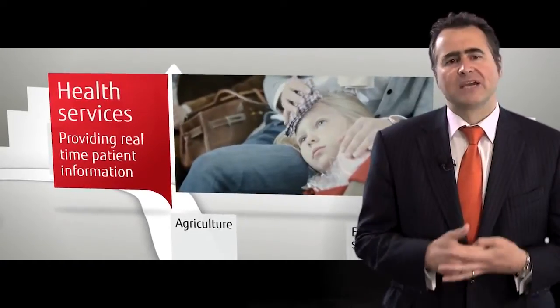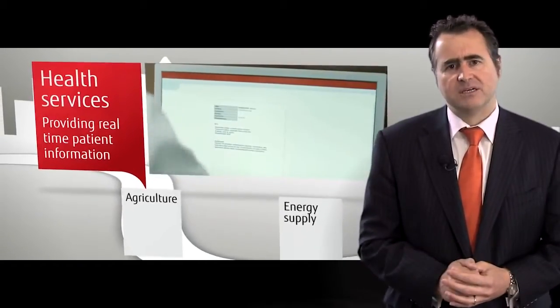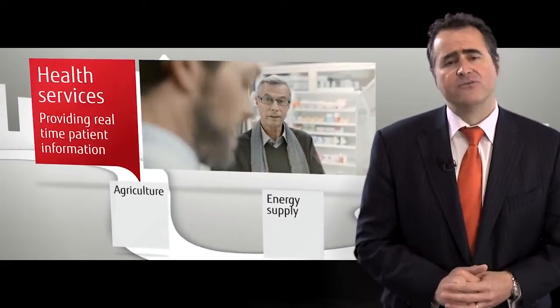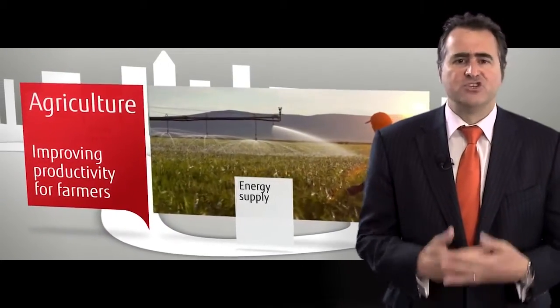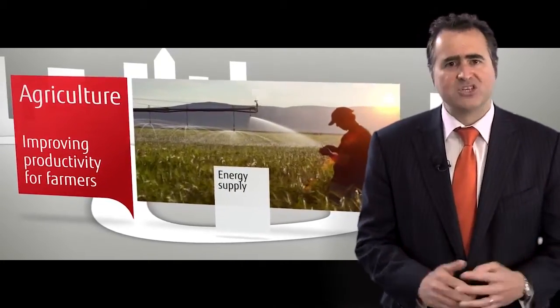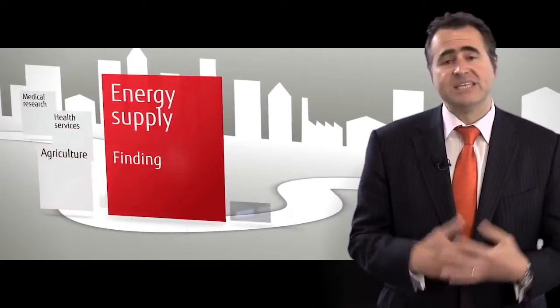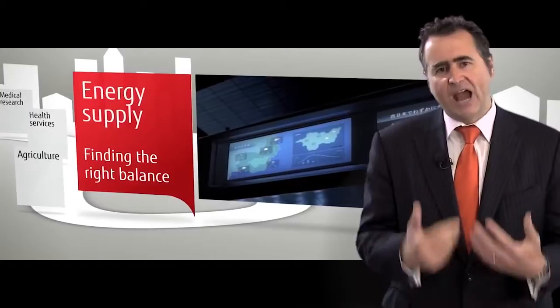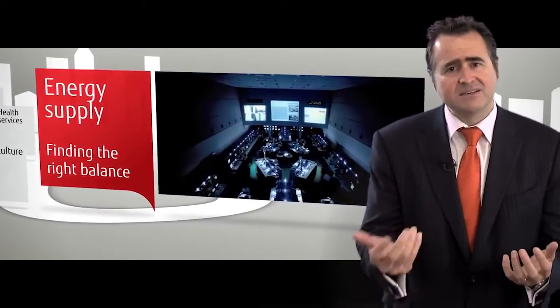In health services, we are pioneering the use of cloud technology to improve the sharing and analysis of real-time patient information, improving in-home care for an aging population. And in agriculture, again, Fujitsu technology is changing the way farmers can monitor and manage the health of both crops and livestock. And in energy supply, our innovation is helping organisations to find the optimal balance between renewable and conventional sources of energy.